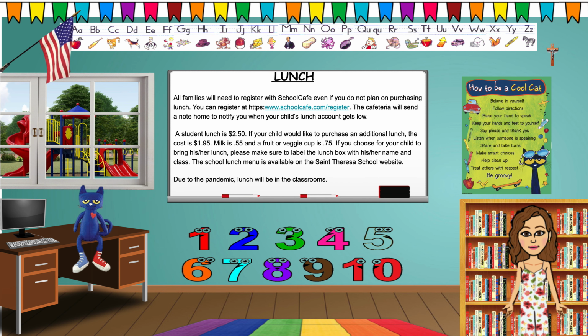Lunch will be a little bit different this year. We are going to eat in our classrooms. Your child has the opportunity of packing or buying a lunch. You do have to register with School Cafe, even if your child won't be buying a lunch. Kindergartners don't get a school snack per se. Older kids can buy snack, kindergartners cannot.